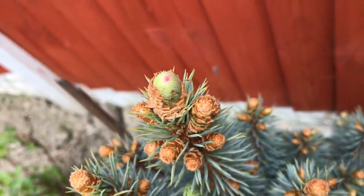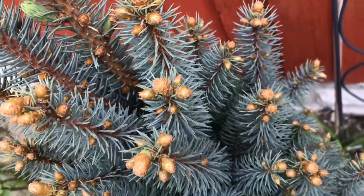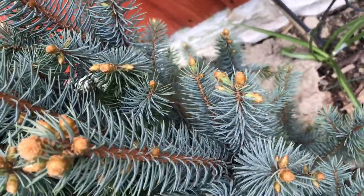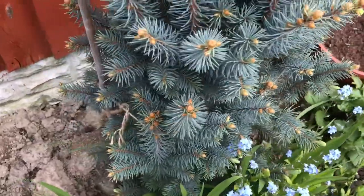This is my Colorado Blue Spruce. I planted this about June 18 and I absolutely love the colour. There's loads of new growth coming on, but mainly at the top. I've noticed there's a bit less towards the bottom of the tree.